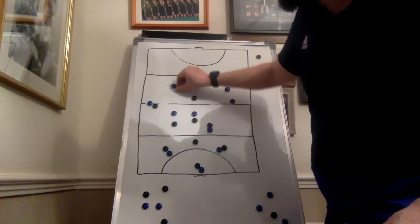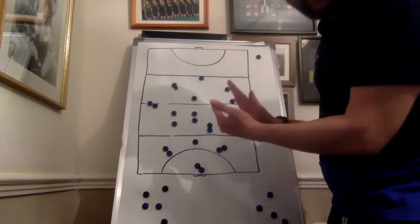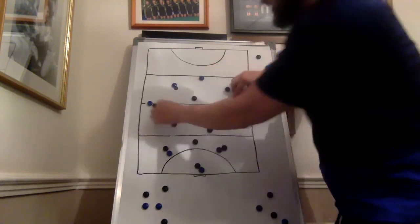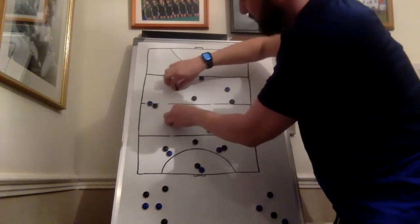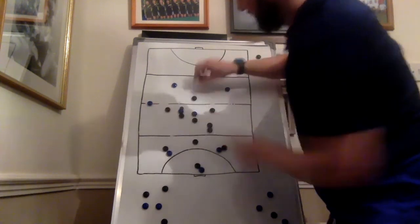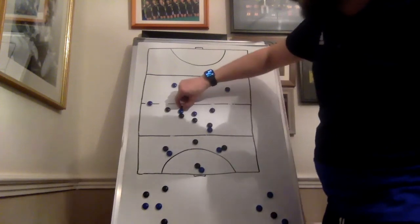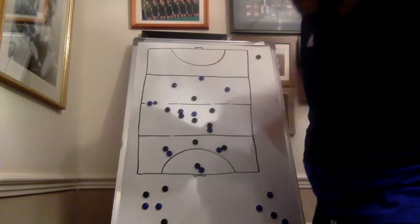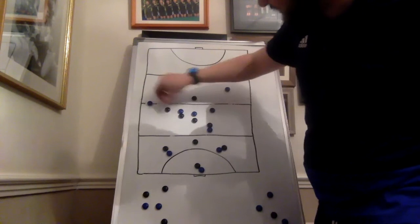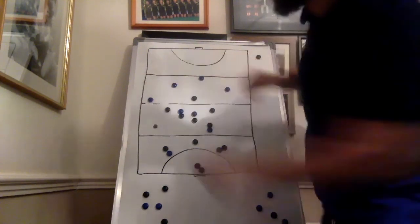So my first thought is, can we compress their press, get them narrower together? We would do this by playing inside and see if we can compress them. If we can, then it creates space for us to play out and round the other side, or quite simply play straight into that new space that we created.